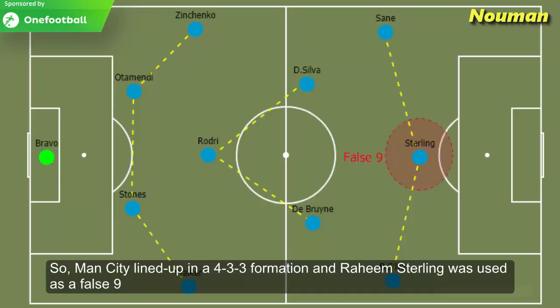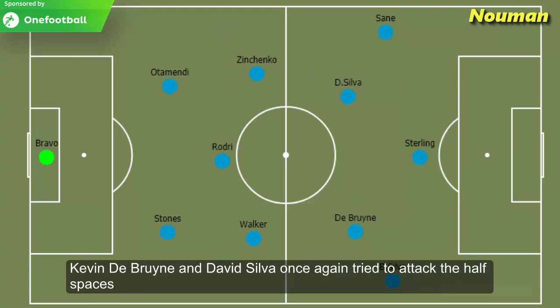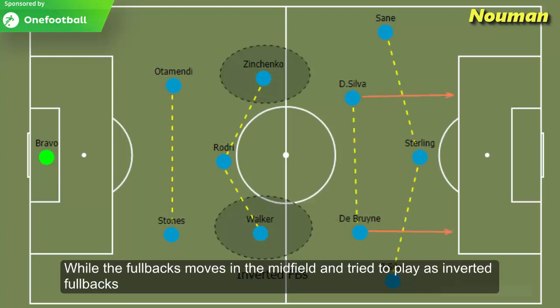So Man City lined up in a 4-3-3 formation and Raheem Sterling was used as a false 9. And they shifted to their normal 2-3-2-3 formation with possession. Kevin De Bruyne and David Silva once again tried to attack the half spaces while the fullbacks moved into the midfield and tried to play as inverted fullbacks.